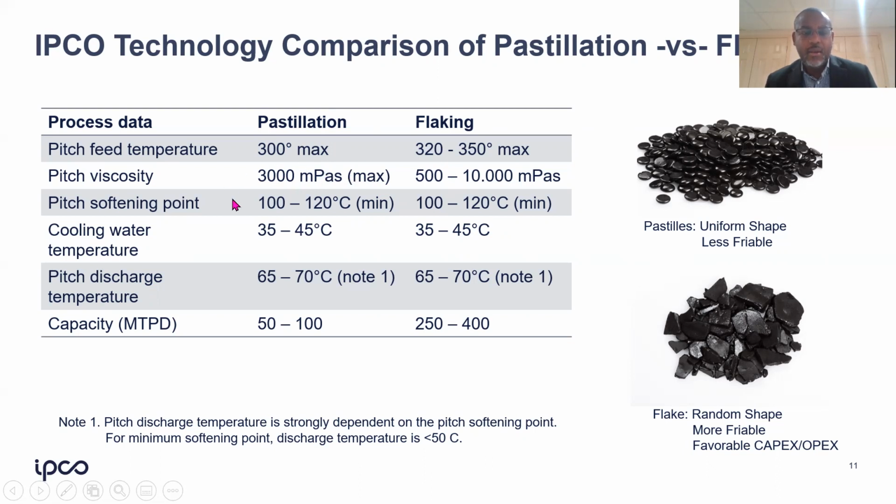One key physical property is the pitch softening point. Regardless of whether it's pastillation or flaking, we will limit the minimum softening point to about 100 to 120 degrees Celsius for either process. The pitch softening point is an important characteristic because it definitely helps us determine what the pitch discharge temperature is. The lower the softening point, the lower the temperature at which we have to discharge either pastilles or flake from our process. And with the minimum softening point of about 100 degrees Celsius, we also have to consider what would occur in the downstream handling equipment.